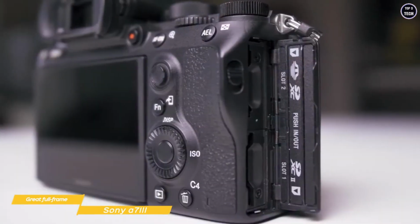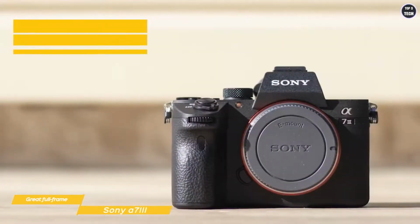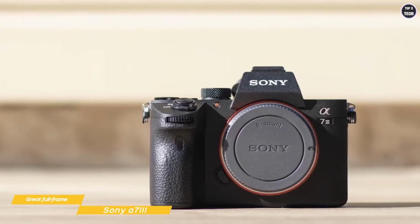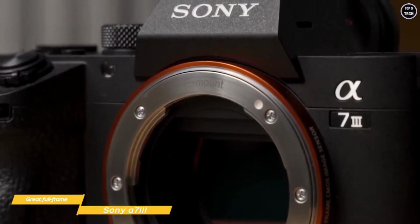The camera offers 2 SD card slots, with one having support for faster UHS 2 cards. There's also Wi-Fi, Bluetooth, and NFC connectivity to enable you to transfer images, and battery life will give you about 710 shots.